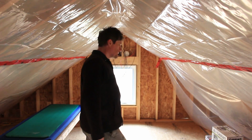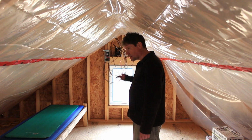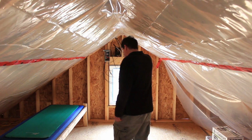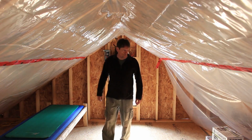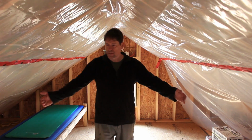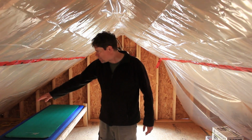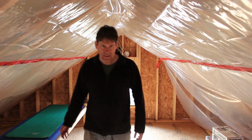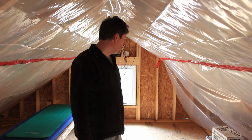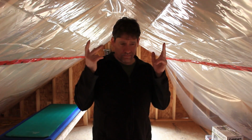I won't include this on the list, but I'm pretty happy I put windows on both sides. Lots of nice light comes in up here now. Anyway, since I'm up here and I'm talking about it, one of the things I'm going to do is put knee walls along the sides. There's no point to having that open right down to the corner, because you have to crawl on your hands and knees to get there. What are you going to put there? I don't know. Anyway, that was number 3.